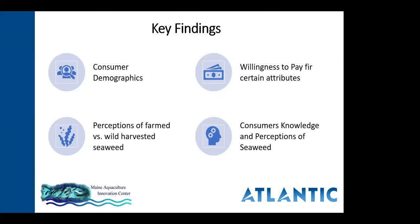This survey also provides insight on consumers' perceptions of farmed versus wild harvested seaweed. The data shows 57.6% of consumers had really no preference between farm raised and wild harvested seaweeds, but consumers did perceive farmed seaweeds as safer to consume and more sustainable than wild harvested varieties.